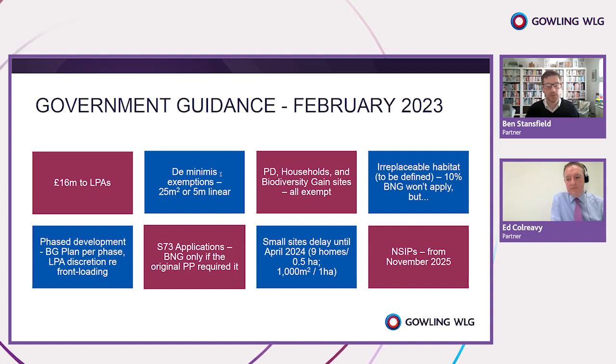It strikes me, reading between the lines, that there was quite a bit of debate on this internally with DEFRA. What they've ultimately decided is, if the original planning permission wasn't subject to BNG, then your Section 73 won't be. So in my example, get your planning permission before November. Subsequent Section 73s won't need to comply with mandatory biodiversity net gain. That's a helpful thing for developers.